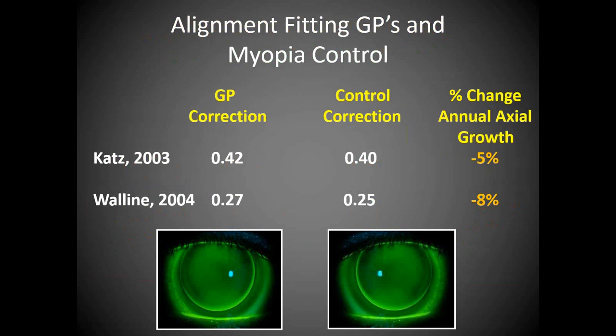Now, one of the methods that was long believed to be very powerful as a tool to keep kids from increasing in their nearsightedness was to use single vision conventional RGP lenses or alignment fitted RGPs. And would that somehow keep the eye from growing? Would that keep the myopia from progressing? And 2 very significant, very large studies looked at alignment fit RGPs and found that they actually worked in reverse. The kids in the GP lenses, their eyes actually grew longer than the control group eyes. So conventional RGPs as a tool to control myopia progression, we cannot say that it's effective at controlling eye growth.